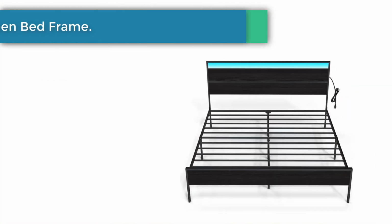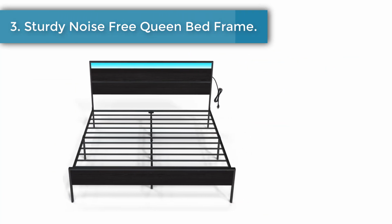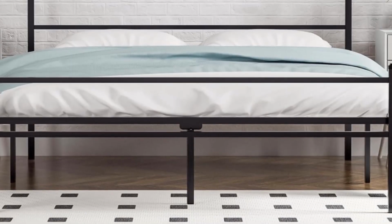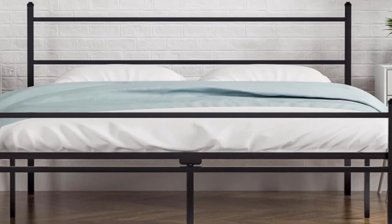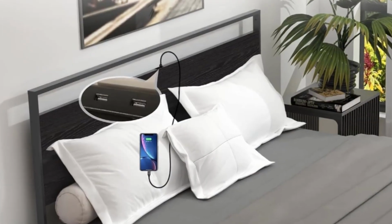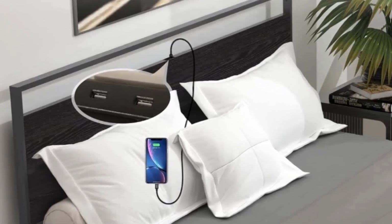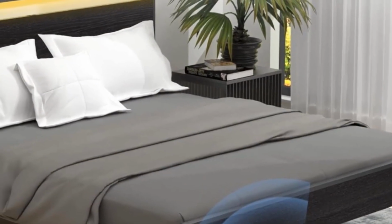Number 3. Sturdy noise-free queen bed frame. Our metal platform is recessed with 2 USB ports which power your side and read the needs of your device to provide optimal charging and charge up to 2 devices at once. Adapter free, making it very convenient for you to charge your phone, tablet, headphones and other electronic devices within your reach, or use a book light to easily read while lying in bed.